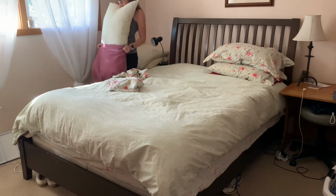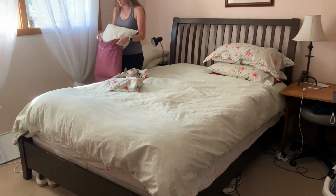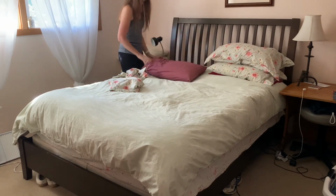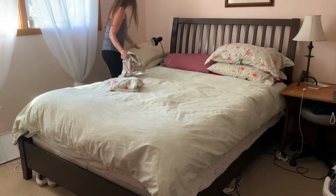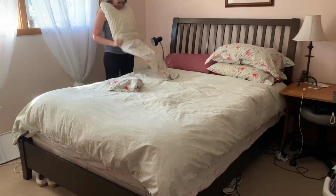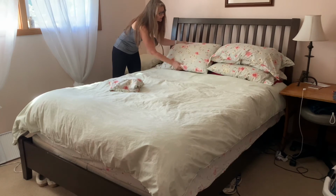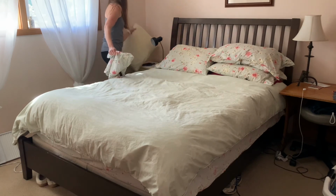So I guess I'm just gonna use this one, and maybe I'll change it when I get those other sheets washed. Not wanting to fit. See? Oh, the problems of making my bed. That big pillowcase. Big pillow is kind of hard to hide under there.